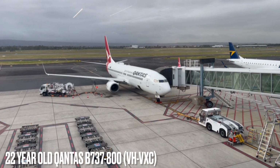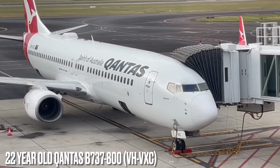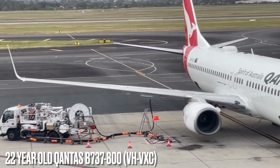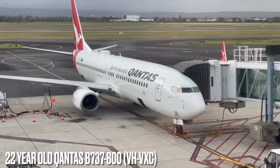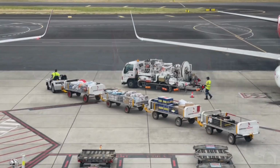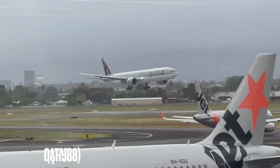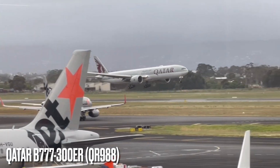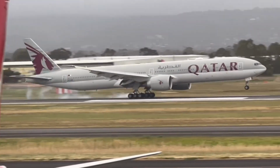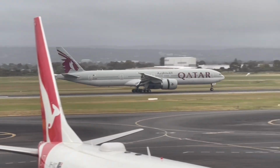So here at the gate is my aircraft today. It is a 22-year-old Qantas Boeing 737-800 with the registration Victor Hotel, Victor X-Ray Charlie, and this aircraft was originally delivered to Qantas in 2002 and has been with the company ever since. Fortunately, before my departure, I was able to see the Qatar 777 come in from Melbourne with an absolutely beautiful touchdown, and I have to say that aircraft never disappoints.